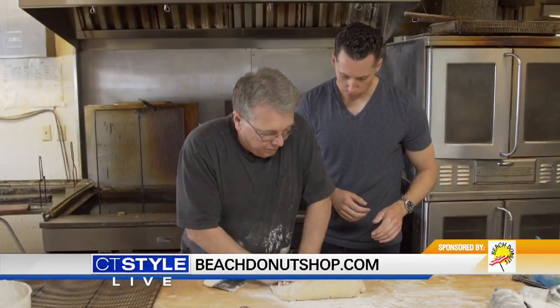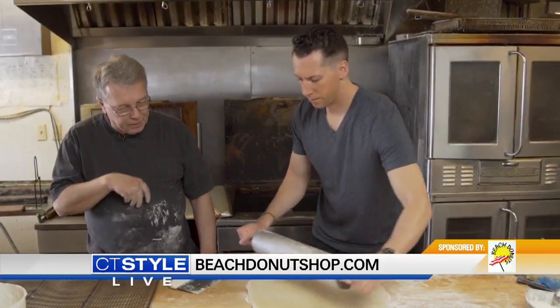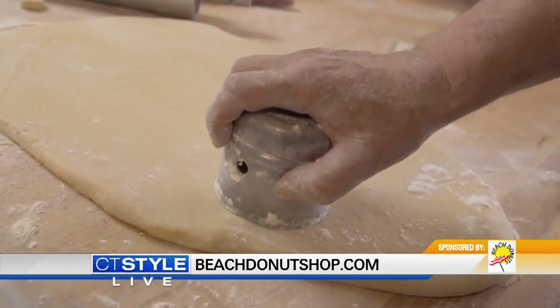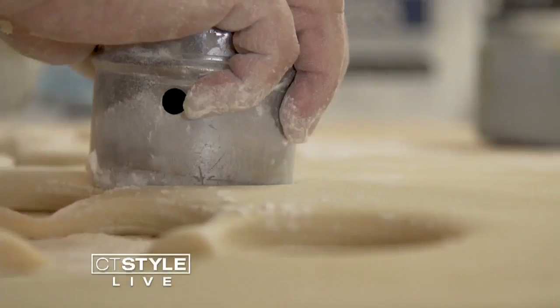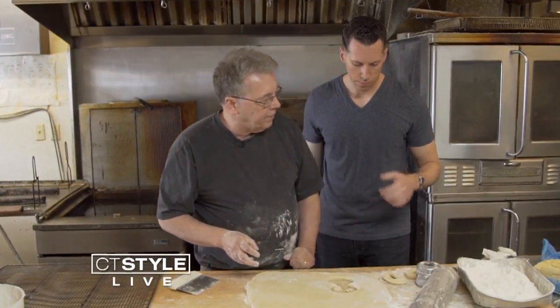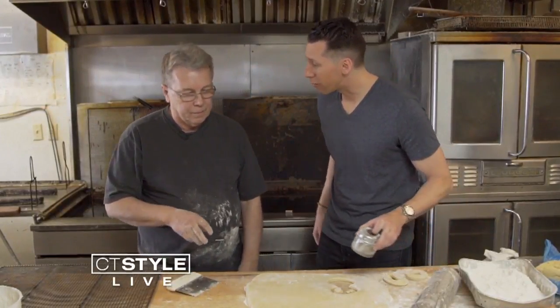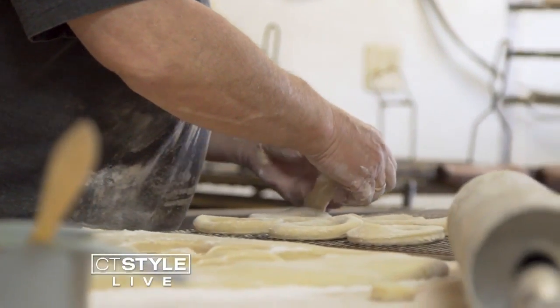We'll fold it down, and then we're going to roll it out. That's right about the thickness. How many of these do you think you make on an average day? During the summertime, on a Saturday, Sunday especially, we're good for about 500 dozen. Wait, 500 dozen? Yeah. So 500 times 12. Anybody have a calculator? 500 dozen? It's a lot. Twist like this to stretch them out a little bit.